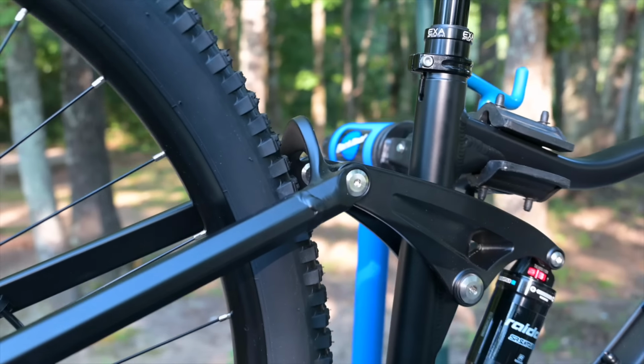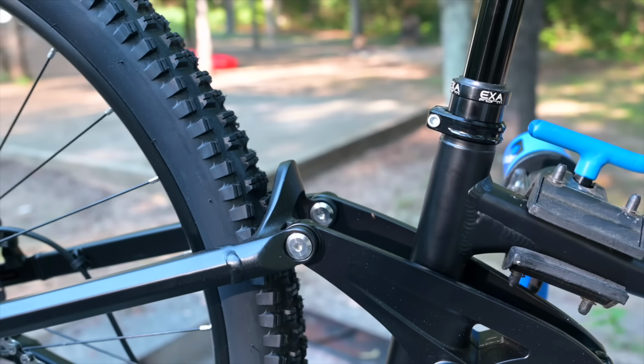You know, I don't want to say hell of a fork. We have yet to try it out, but yeah. You've got an air fork up front. I haven't jumped on there doing a dyno yet.